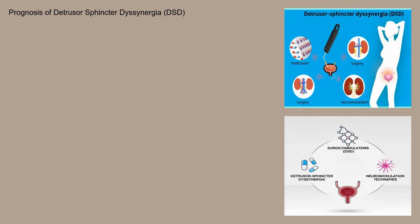The prognosis for individuals with DSD varies depending on the severity of the condition, the underlying neurological disorder, and the effectiveness of treatment. With proper management, many individuals can maintain good bladder and kidney health and enjoy a reasonable quality of life. Ongoing research focuses on developing more effective medications and surgical techniques to improve bladder function and reduce the long-term complications of DSD. Advancements in neuromodulation techniques are also being explored as potential treatment options. As our understanding of the condition grows, so too do the possibilities for better management and improved outcomes.